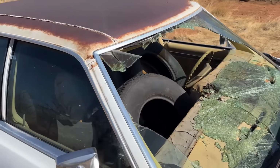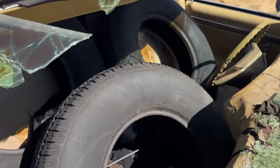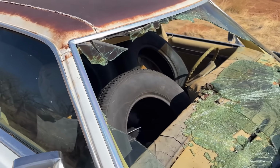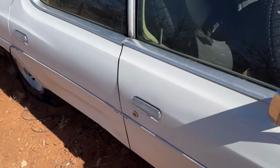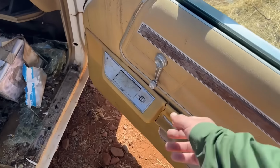Coming in the car, well, there's no windshield, and that was busted out, which kind of sucks. But it looks like there's brand new tires in here. I don't know how old they are. Tires have a lifespan out here for sure, even if you don't use them. I've seen vehicles with brand new tires, but they're 20 years old and they're dry rotted and you can't even use them. So.